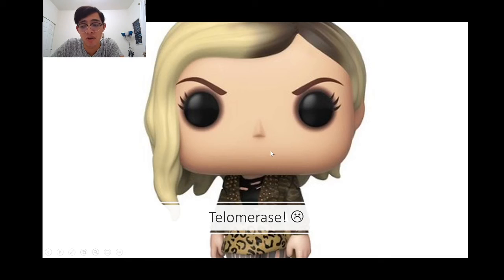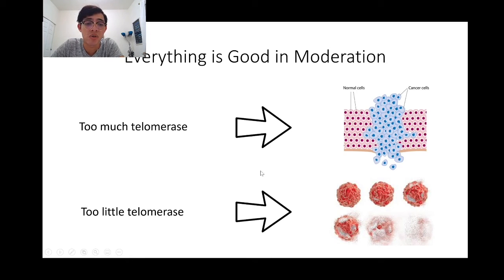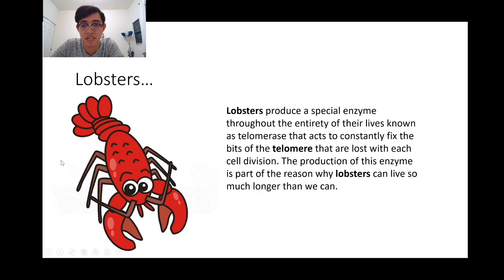Telomerase, however, can also be bad, and this is Sheeta. She is the villain from Wonder Woman 1984 because too much telomerase can cause cancer. On the other end of the spectrum, too little telomerase can cause cell degradation, which is why scientists are trying to discover a happy medium of telomerase production.